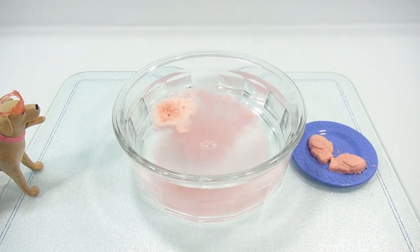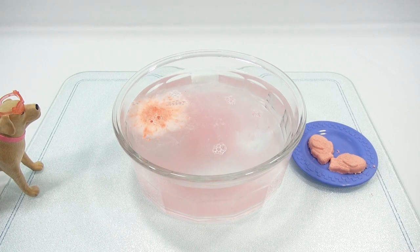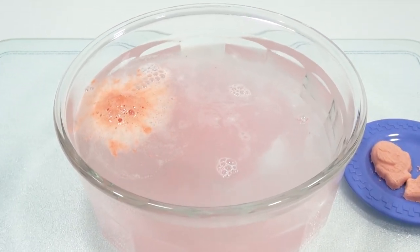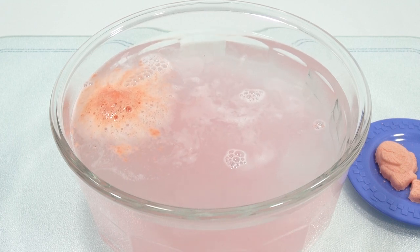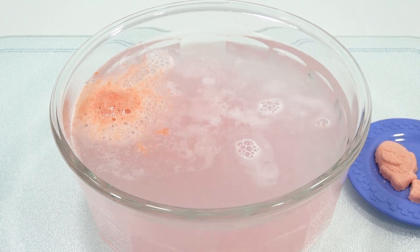Whoa. Oh, I see. Fizzing action. It's fizzy. I'll zoom in so everybody can get a better look at that. All right. Ooh, plop, plop, fizz, fizz. It is a slow fizz, but it is fizzing. Let me get my little spoon and move it a little.